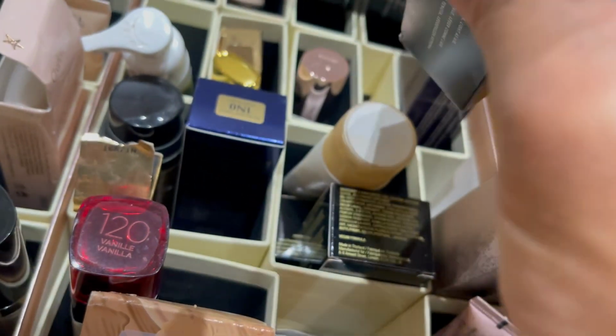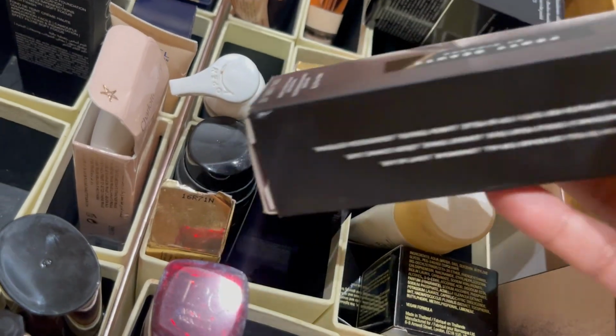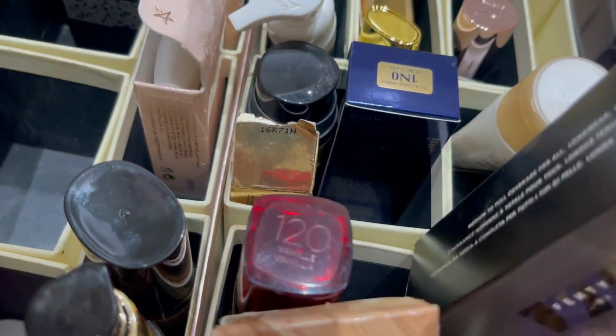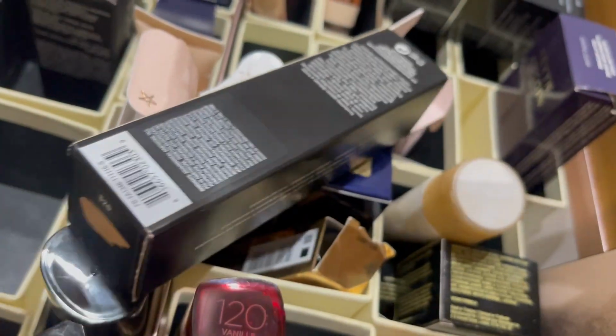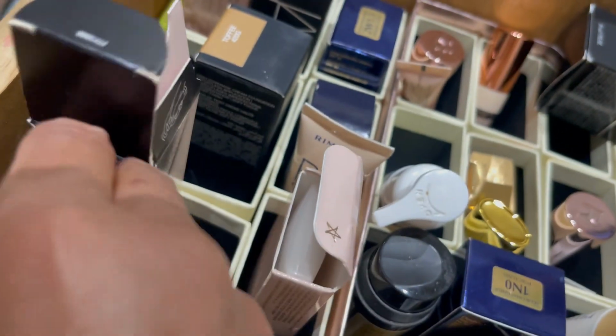Yeah, it's a soft matte, and this is on the shade of 330. I've opened this one, so if you want to see that video, guys, because I got some Rihanna products in there. So this is the shade of it, Fenty Beauty. Very nice. So that's a nice one. I haven't tried that one yet, so I'm just gonna put that one and I'll tidy it up later.